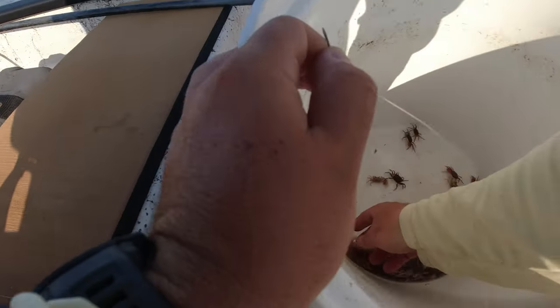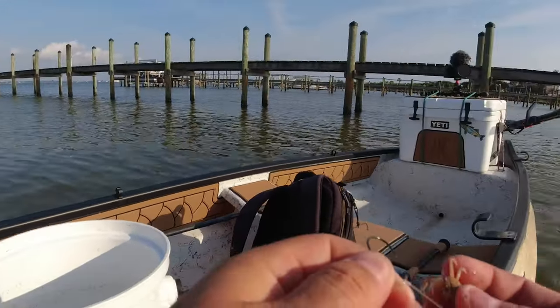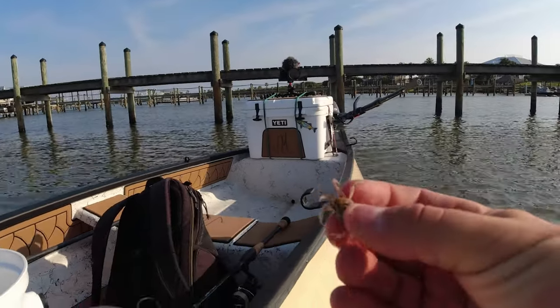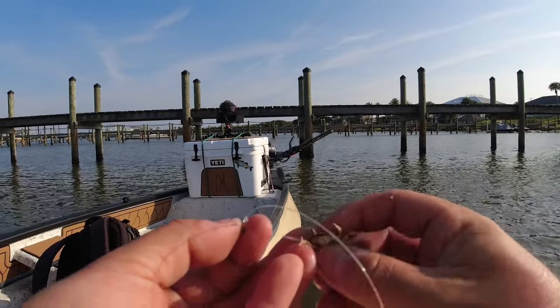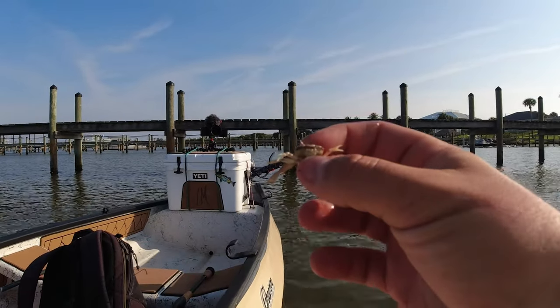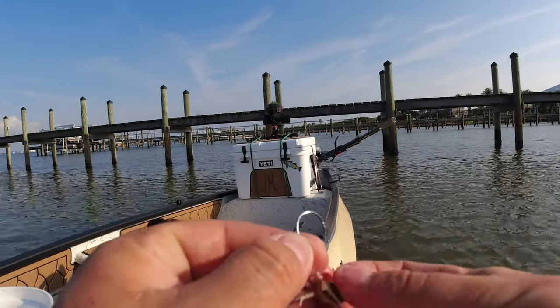Alrighty, boys. Well, the bait shop only had about 2 dozen fiddler crabs. Fiddler crabs are pretty cheap. You can't really catch them where I live, so I have to buy them. I wish you could catch them, but some places you can definitely catch them. There's tons of them, but where I live, I gotta buy them. So we only got about 2 dozen, so I gotta make do with that.